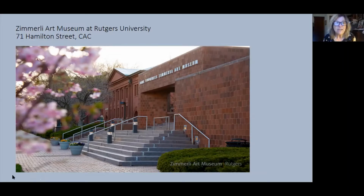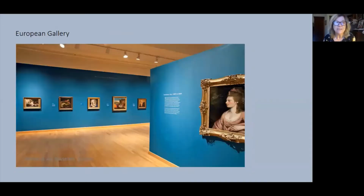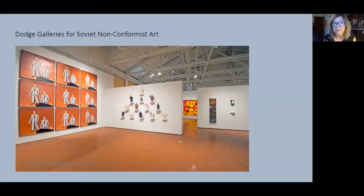So if we go to the next slide, the Zimmerli Art Museum is the University Art Museum. It is a museum that's 50 years old. We have 3 collecting specialties. One is American, and I'm showing you the American Gallery. And next slide. One is European, with a specialty in 19th century French art. And this is a view of our European galleries. And the third collecting specialty of the museum is Russian and Soviet nonconformist art. And this is a view of the gallery of the Dodge collection, which is Soviet nonconformist art.